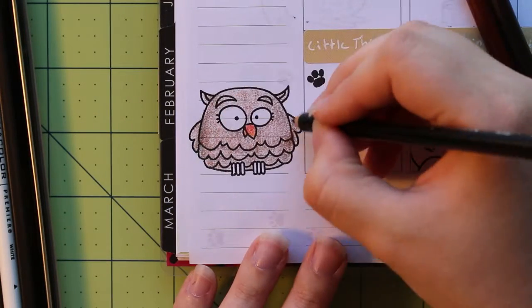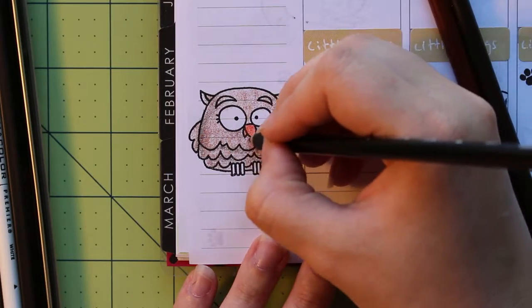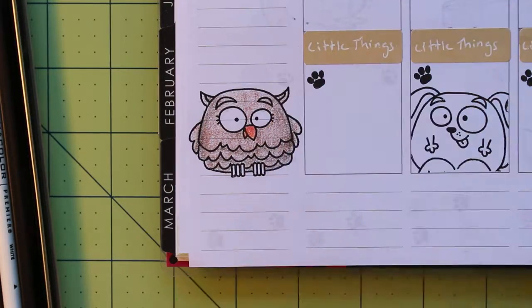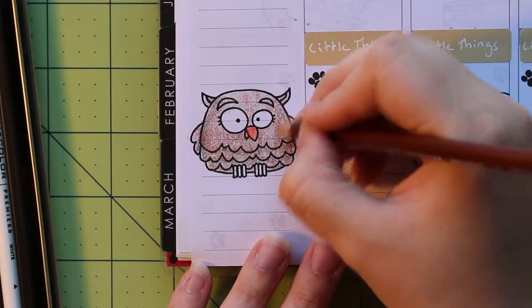Next, I want to intensify the shadows, so I go in with dark brown in the areas where I had previously put down shadows. This is a darker color and gives the whole image more depth. Next, I go over everything with sienna brown again. This intensifies the color as well as helps blend the two browns together, because I'm going over the shadows with this color as well.